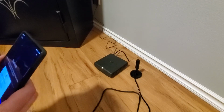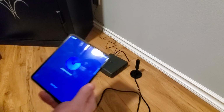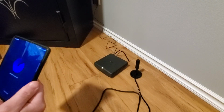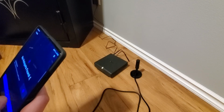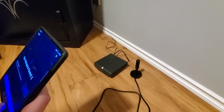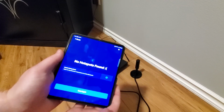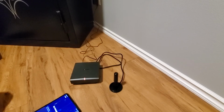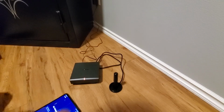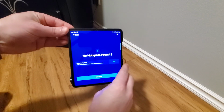It's going to ask for permissions here and we'll say go ahead. All right, it's now scanning for our hotspot. Says no hotspot found. Okay, so let's try something here. Okay, so I tried attaching the antenna. I ran it again. This was the message I got. So still no go.